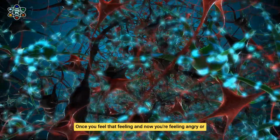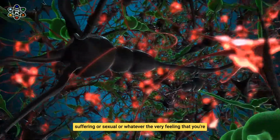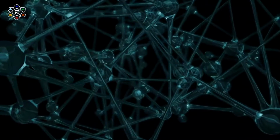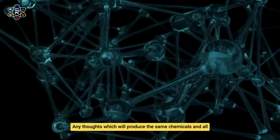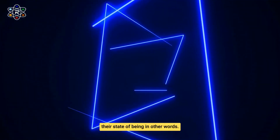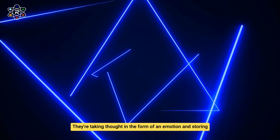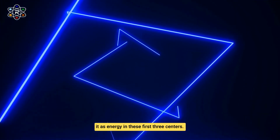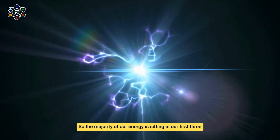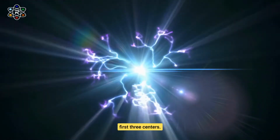Once you feel that feeling, and now you're feeling angry or suffering or sexual or whatever, the very feeling that you're feeling is going to influence more of the same thoughts, which will produce the same chemicals. And all of a sudden, people get caught in these loops that become their state of being. In other words, they're taking thought in the form of an emotion and storing it as energy in these first three centers. So the majority of our energy is sitting in our first three centers and very little in the centers that are above the first three centers.